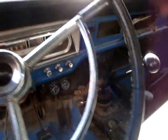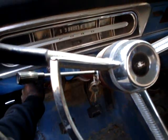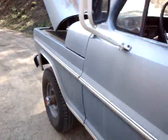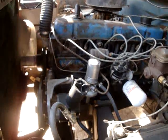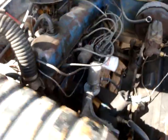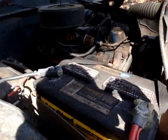It's been a really good engine. For how old it is, it really runs pretty smooth. Starts right up every time. Little rattle on the valves there, but it doesn't hurt anything. I kind of like it. Runs nice and smooth and even.